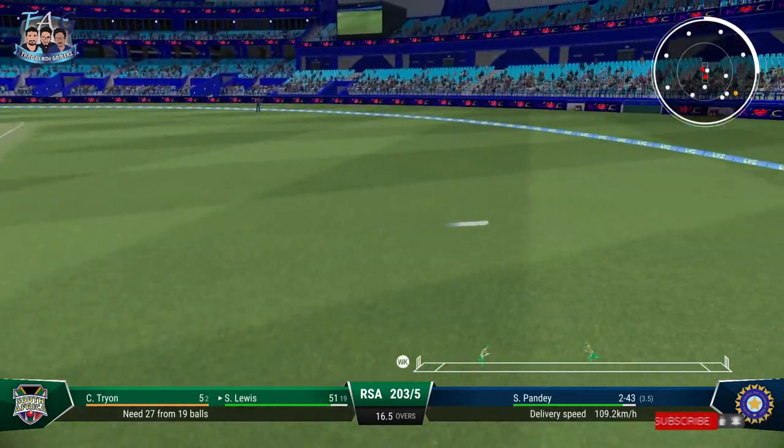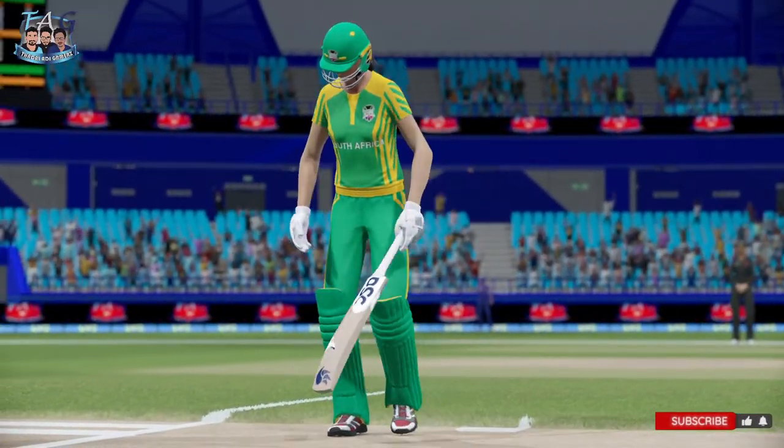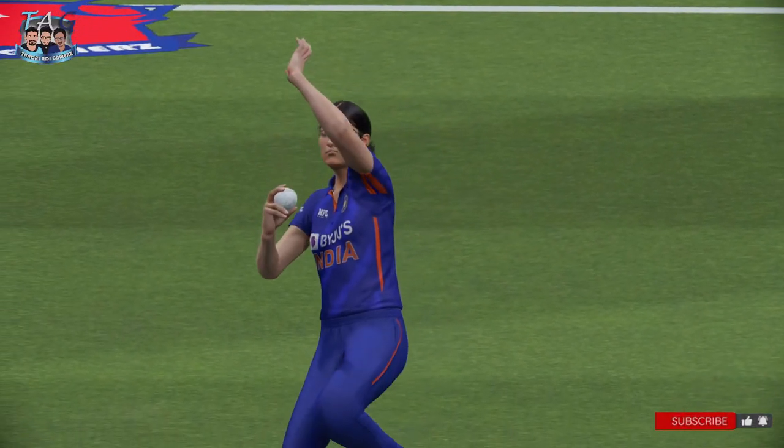Oh, super shot. Well, what a lovely shot. It flew to the boundary. That's clearly not the type of delivery to be bowling here. Playing all their shots in that over, a very expensive one.